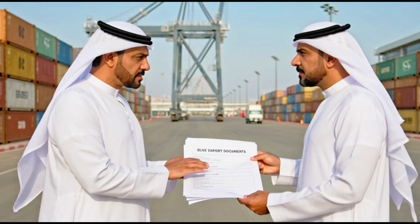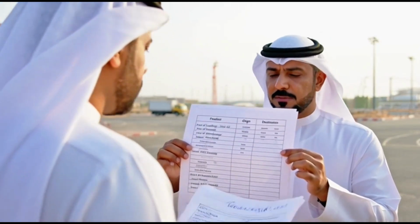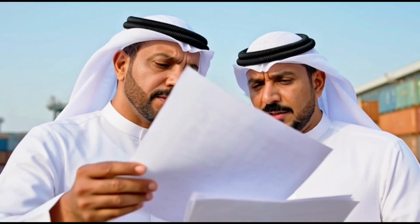Let's confirm the quantities match the manifests. Yes, the weights are certified. Here's the certificate. Good. And the phytosanitary certificate? It's valid. We can proceed to sign off.